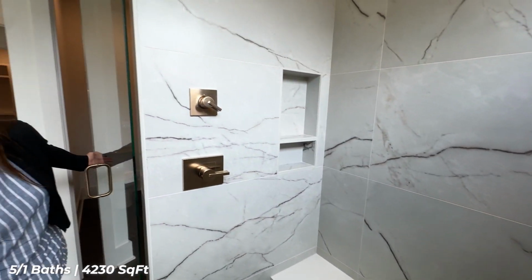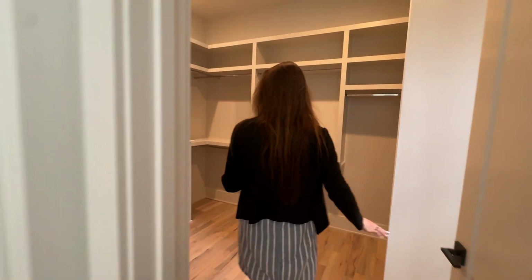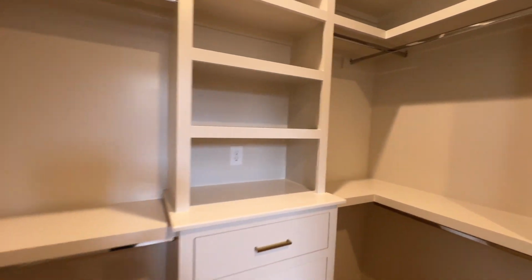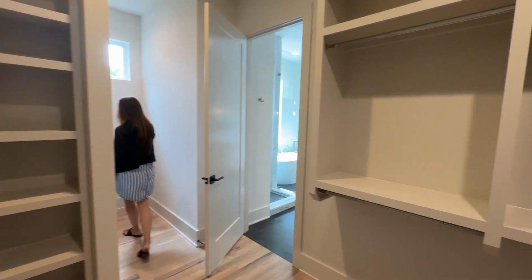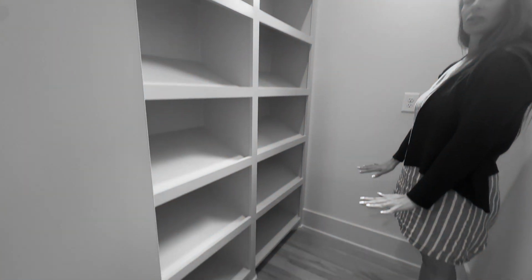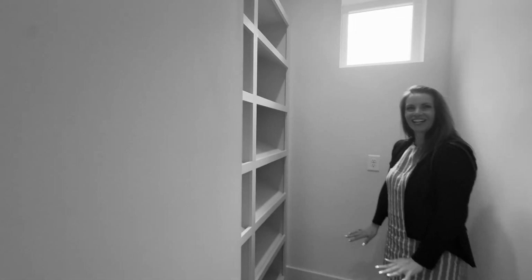Just get in here while I'm here. This is your second closet option. Okay, yeah, this is noticeably bigger than the first one. And just to point out, this side of the closet is just for shoes. I would fill up just one of those probably, so I don't really need this closet, I guess.